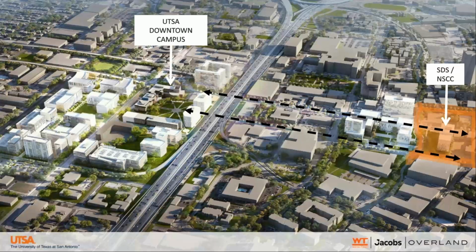This project is just the start of many collaborations, not just with UTSA, but with the city of San Antonio and Bexar County, to connect this campus that's building off of the existing downtown campus. And it's really going to be distributed amongst a lot of downtown. Ultimately, this is the first project, the SDS and NCC on the right-hand side, and you can see the downtown campus and the master plan of the white buildings as UTSA is kind of envisioned in the future.